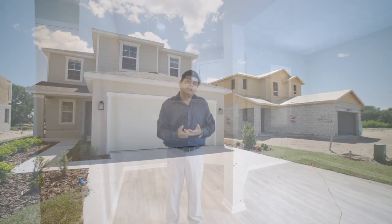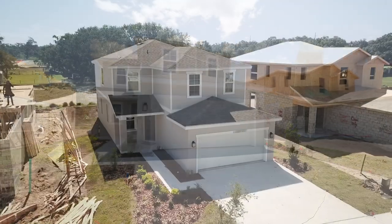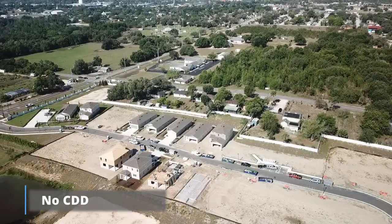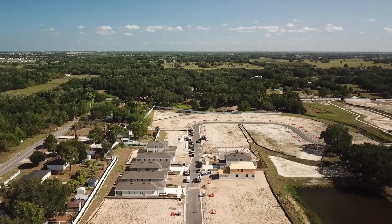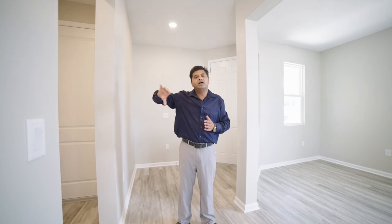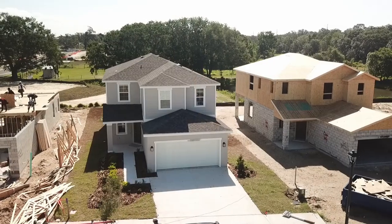So this house that I'm showing you today is 4 bedrooms, 2.5 bathroom. You could build this up to 6 bedrooms, 3 bathroom, 2,350 square foot. The community has no CDD, a very low HOA, just about $87. They have 2 kids play areas, and that's pretty much it. You're just about 45 minutes to an hour out. Now, I have been saying this, guys, if you go a little bit further out, you're going to be able to get a good deal on the house, not only in terms of the price, but also in terms of the house that you get.